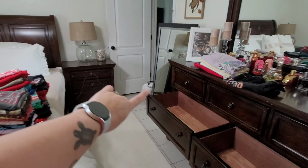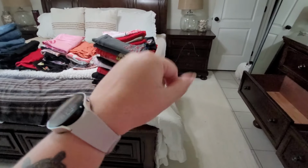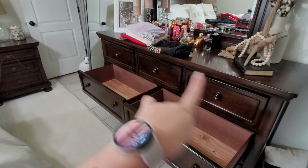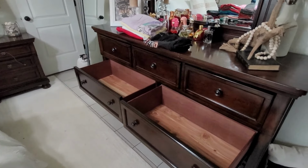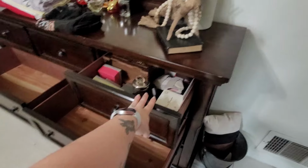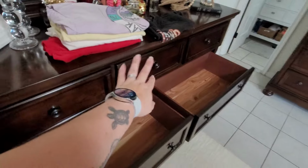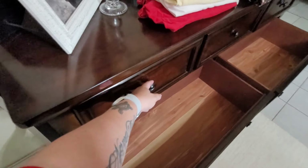I also got to put this mirror back. I stole it from my girls. So we'll get that put back and then we'll put the t-shirts away. And then the top drawer here is more like intimates and stuff. I do have this drawer that has jewelry and stuff in it. I do probably need to go through that. And then underwear, which I'm not going to go through because I don't need to do that on camera.